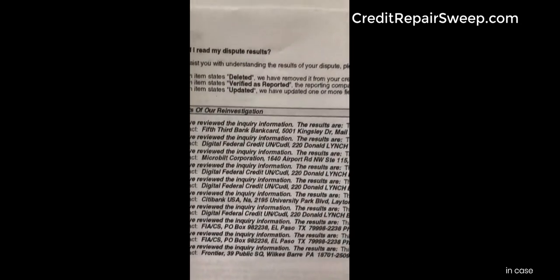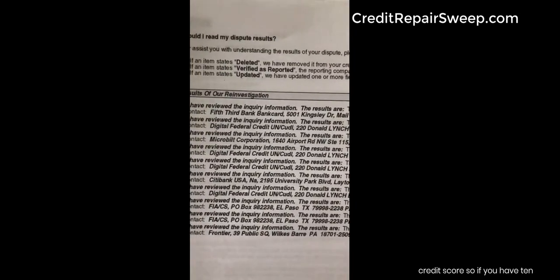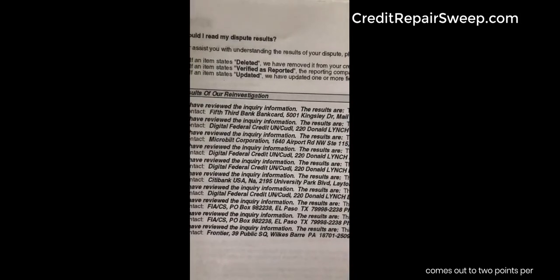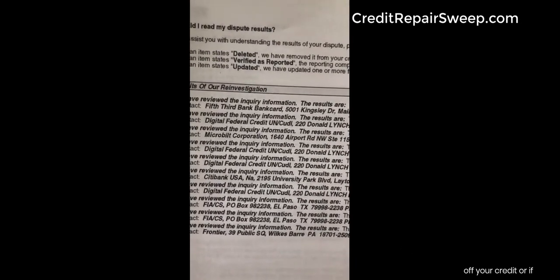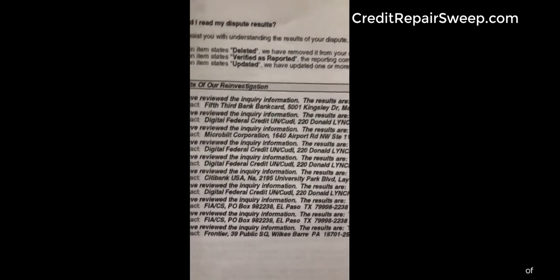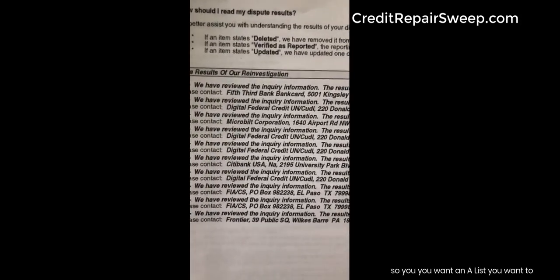In case you don't know, inquiries account for 2 to 5 points off of your credit score. So if you have 10 inquiries, and it comes out to 2 points per inquiry, you're talking about 20 points coming off your credit. Or if it goes up to 5, then you're talking about 50 points off of your credit from having 10 inquiries. So you want to nail this. You want to get it right the first time around.